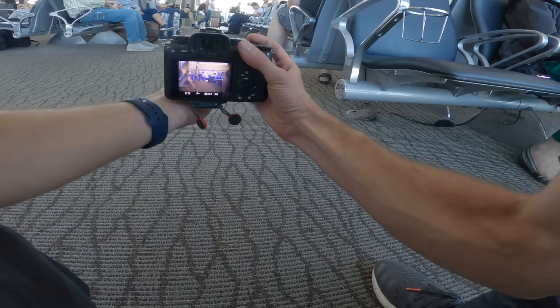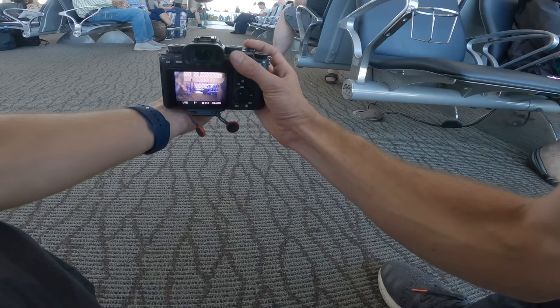Oh, this might work. In the interest of aviation security, do not leave your luggage unattended.